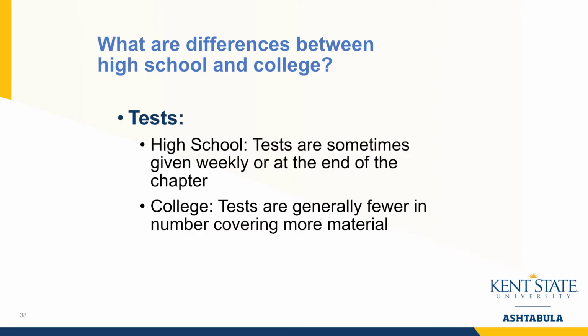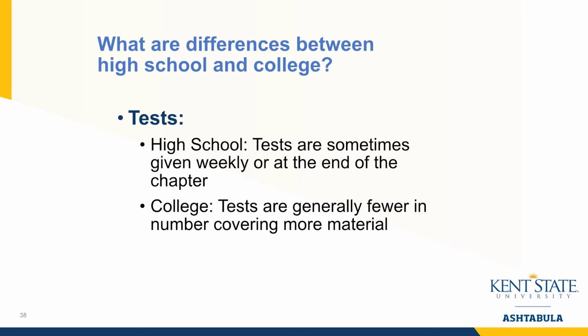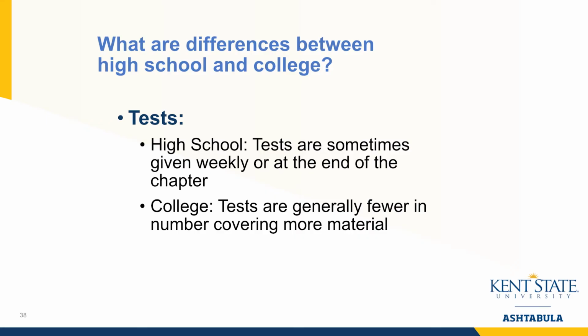So what the big difference is between high school and college, and kind of tapping into this comparison a little bit. When it comes to tests, high school tests are mostly given sometimes on a weekly basis and covering a smaller amount of course information. It might be at the end of each chapter, you already have an exam to reflect that. In college, tests are genuinely fewer and cover a larger amount of material. Some professors might only give a midterm exam and a final exam.